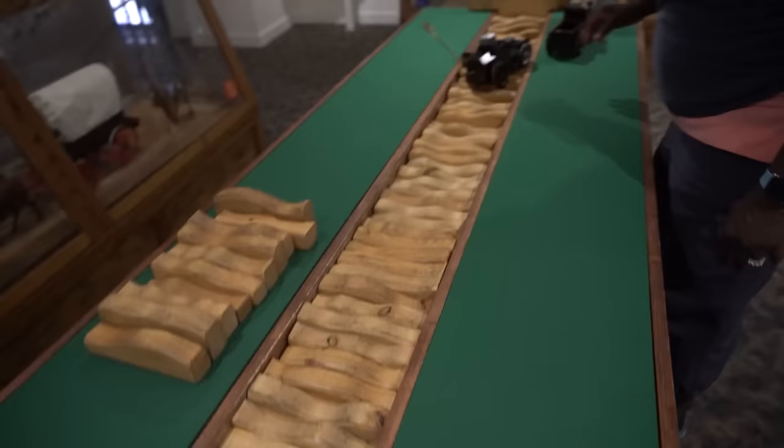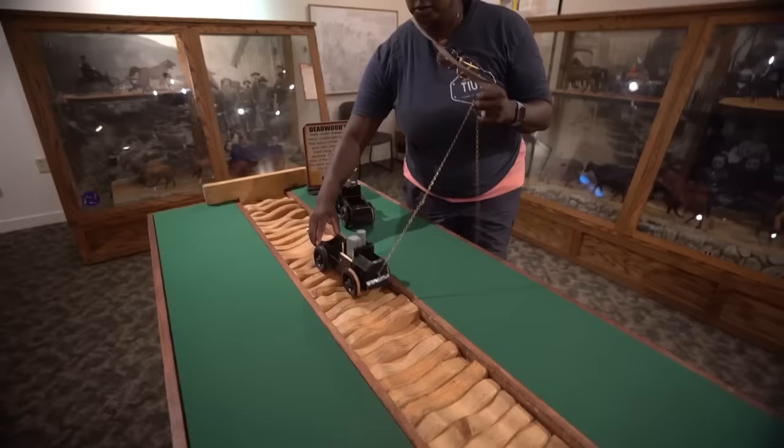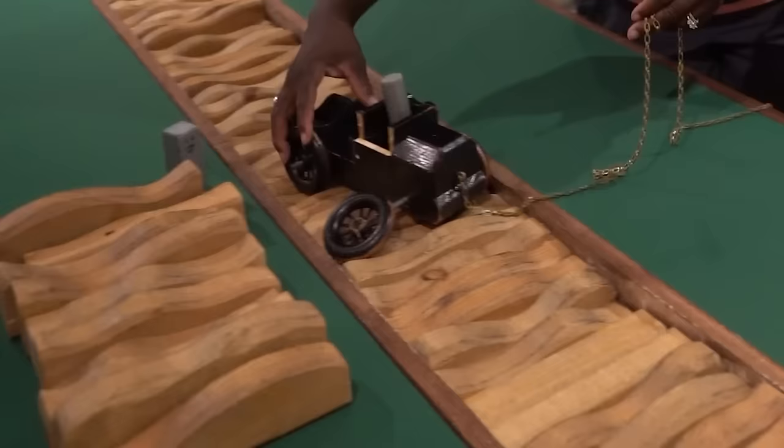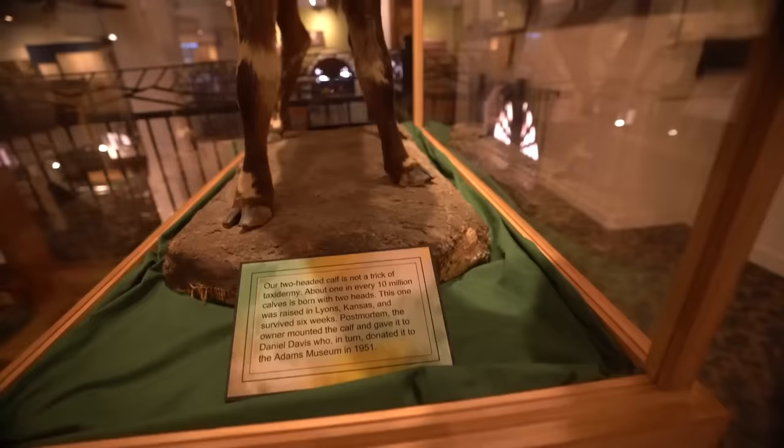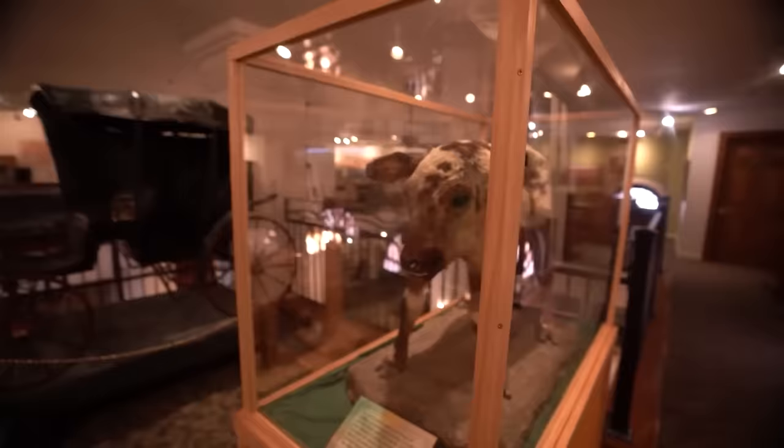Check it out. Deadwood's early roads are represented right there. Oh, there it goes. It's holding together. Oh, Tanya, where are you going? Not too far, because the wheels are off. It's all falling apart. And that's the road. Gracious, so that's a real calf, you guys, born with two heads.